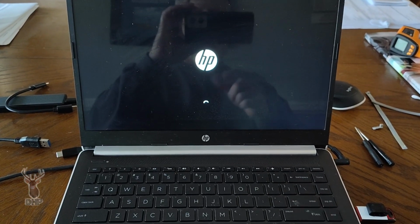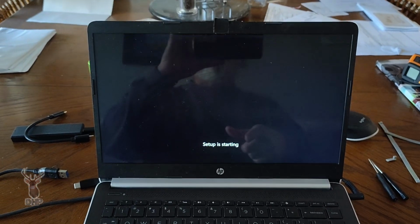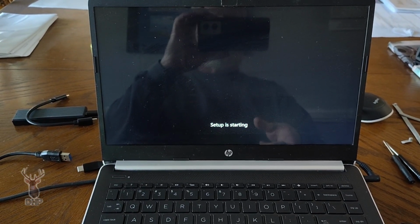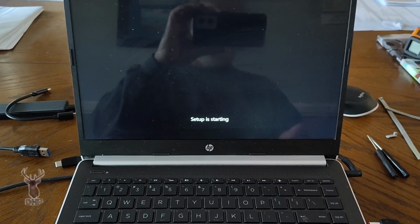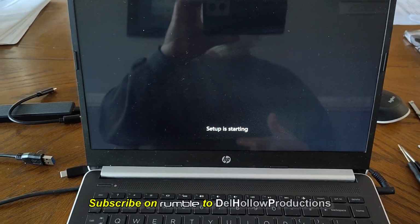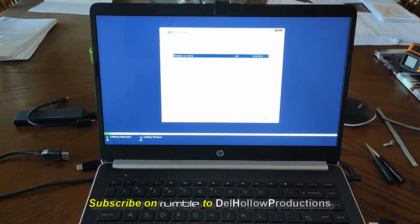I pulled the key, the existing key, off the existing OS here, so that when I build the operating system with 23H2, it won't have a problem with the key, and I get rid of my 24H2. Plus, I have it stripped down with the auto answer file.